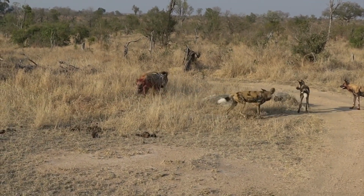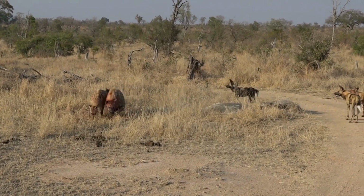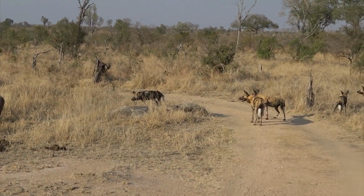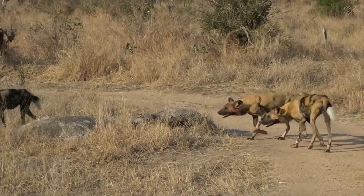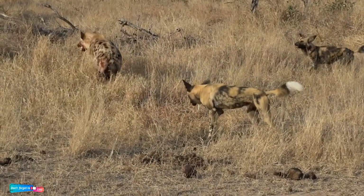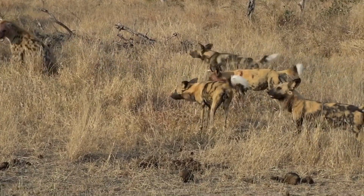Hyenas are not purely scavengers. Studies have shown that 60 to 90% of hyenas' food comes from their hunts. They even steal food from lions, wild dogs, and other predators. They are extremely versatile and successful hunters. They mostly live in savannas, grasslands, woodlands and forest edges across sub-Saharan Africa.